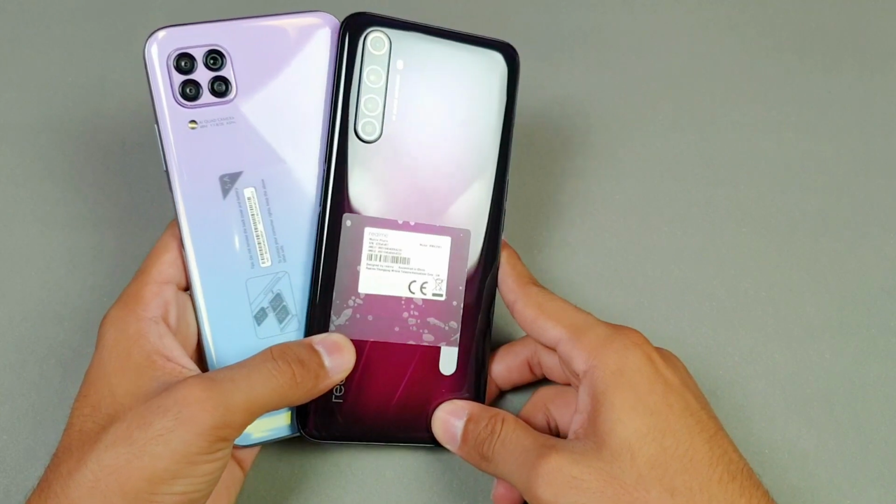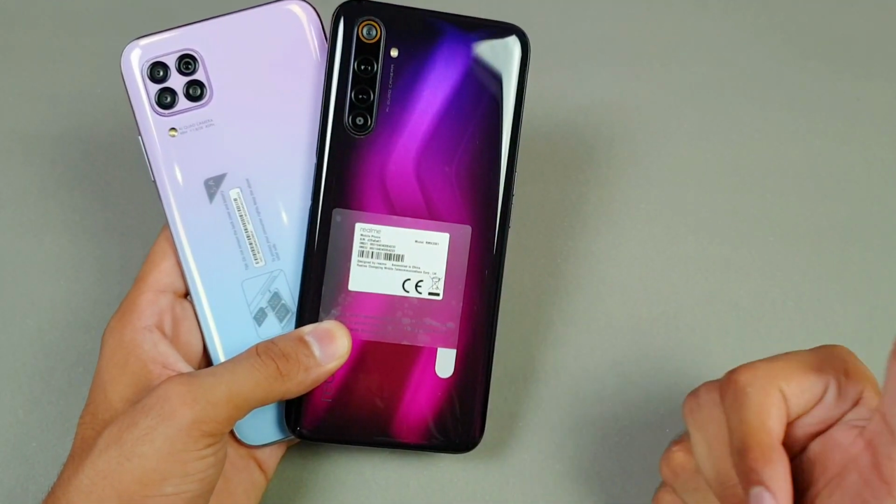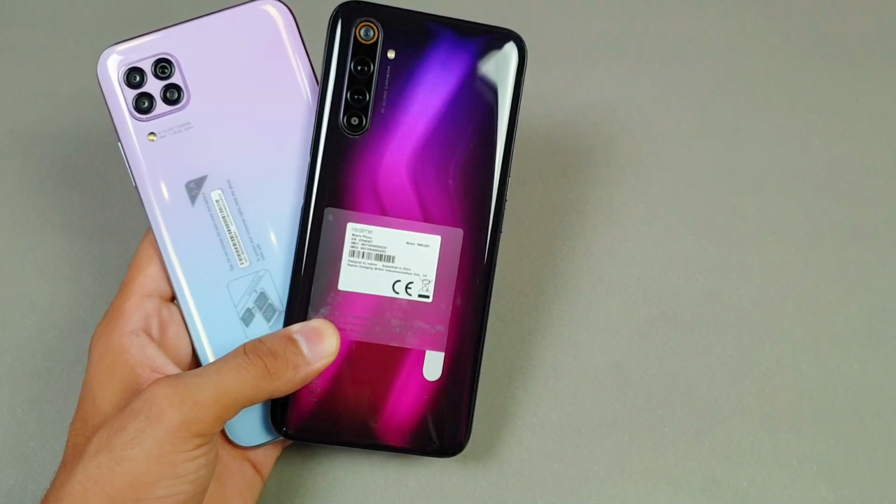Overall, I have to say that the apps' opening speed is definitely faster on the Huawei Nova 7i thanks to a very good chipset. RAM management is absolutely incredible on both phones.